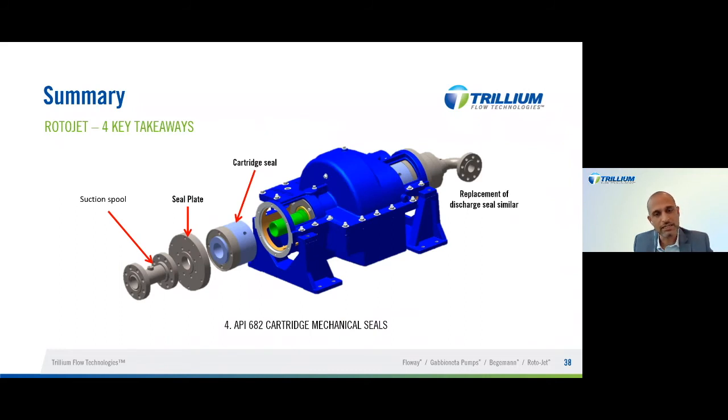Last and the most important key takeaway is the cartridge mechanical seal available for the between bearing design. As you see here, it is a full cartridge with the supplied suction spool and the seal plate removed. You can remove the cartridge without even touching any of the bearings, and the same applies on the discharge side as well. This can be done by the operator within an hour. So that's all it takes to remove both seals and replace them at site. It's that simple to maintain these pumps.